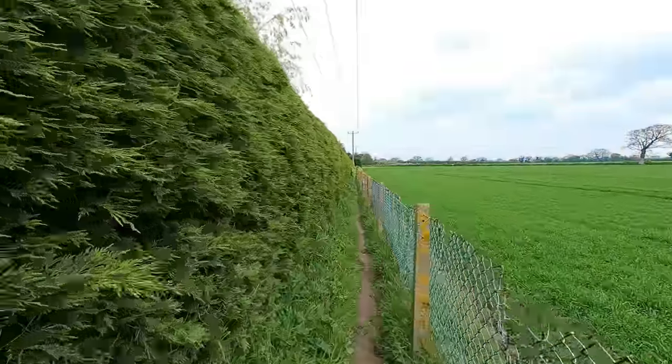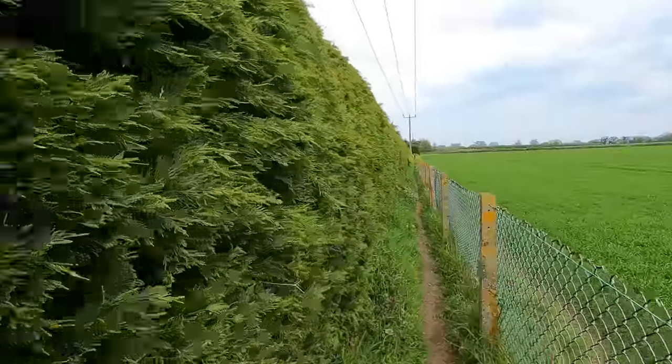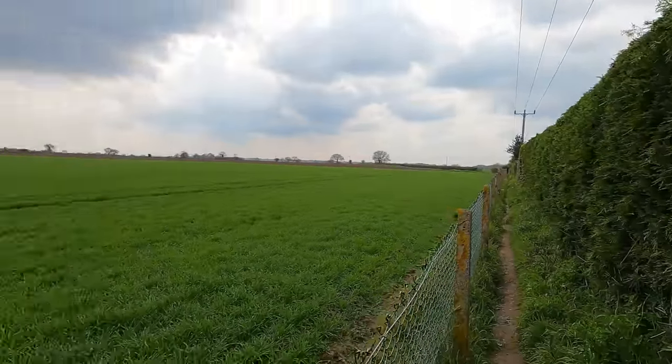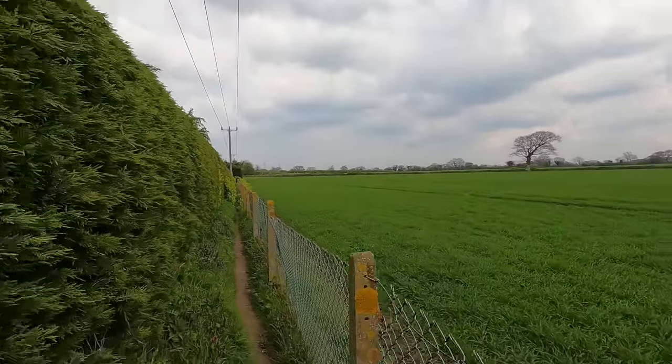Well, certainly seems like someone's using the track bed to their advantage. Looking by these ferns, someone's got a really long garden. Look how far I've walked already. So flat and open, isn't it? Let's keep going.